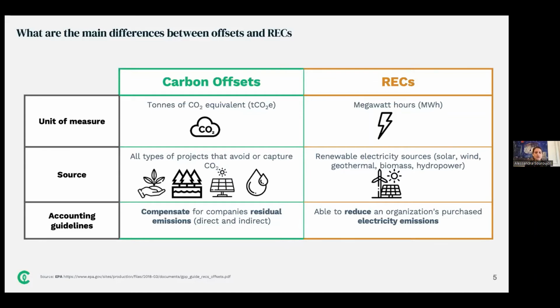And then the accounting guidelines, right? So for carbon credits, you can use them to offset any type of residual emissions, so direct and indirect emissions. And for renewable energy certificates, we're focusing specifically on electricity emissions. So that's very important, just because they're used a bit differently. And as I mentioned as well, the pricing varies. Both of them, I can say, have increased substantially in prices over the last few months, but their pricing varies as well by the location.